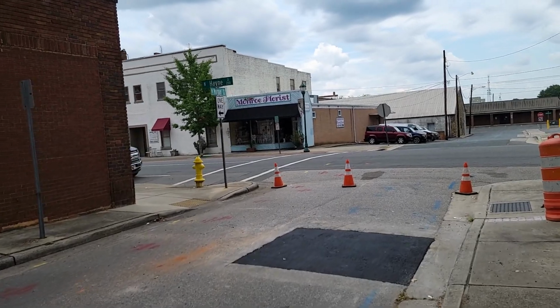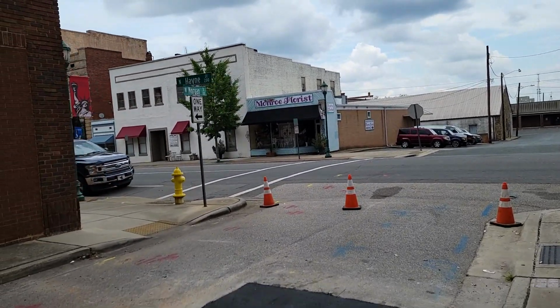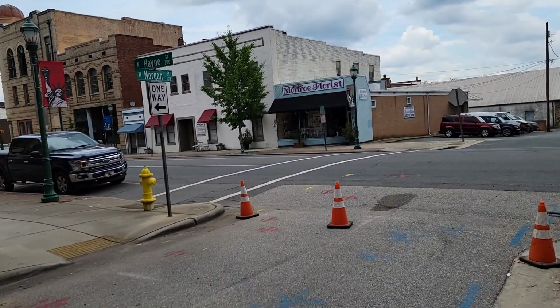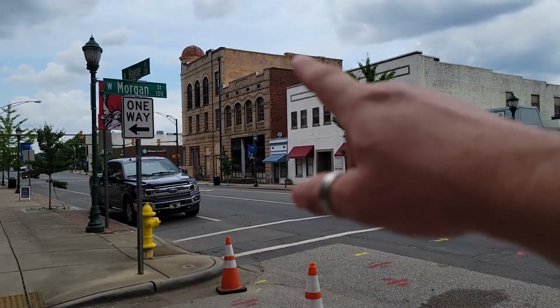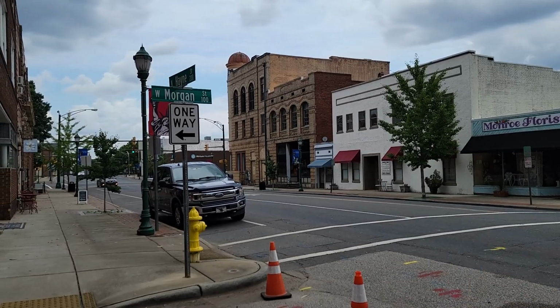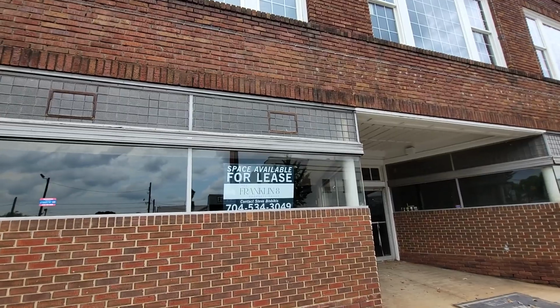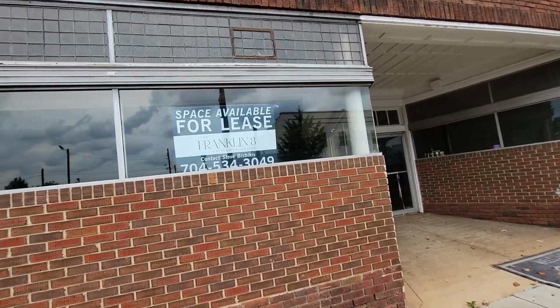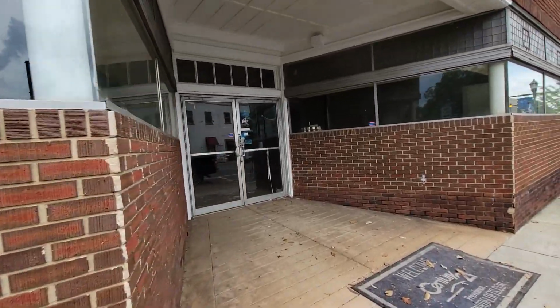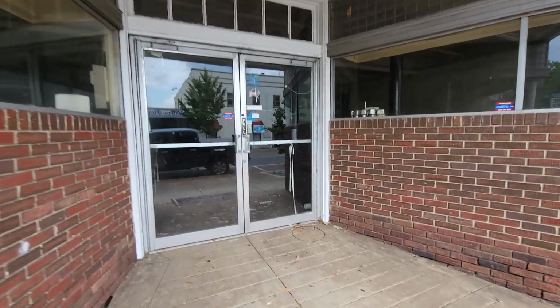I was talking to Judy in her store, and she was telling me all the history of entertainment stuff going on down here, what they've done. And check this out. Looks like it's same structure you see in Statesville. And this looks like an old drugstore here. Space available, it's for lease. Walk up here. Yeah, it looks like an old drugstore.